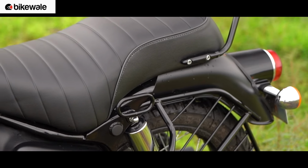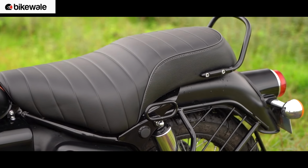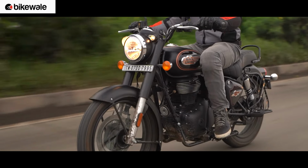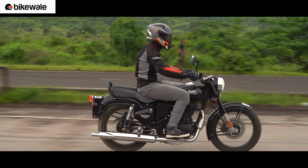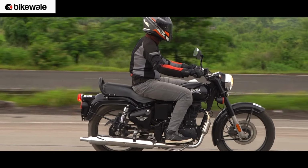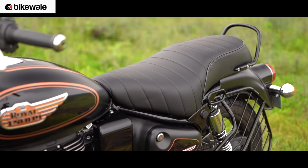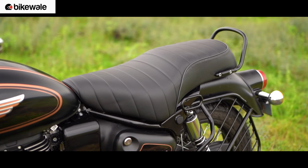But when it comes to the seat, it's completely opposite. The seat of the newer model, as Royal Enfield also says, has been bestowed with better cushioning, the design is more accommodating, and that's what even I felt while riding both motorcycles. On the older model, your backside gets sore way sooner as compared to the newer model. So over longer distances, I believe the new model will be way more comfortable than the older one.